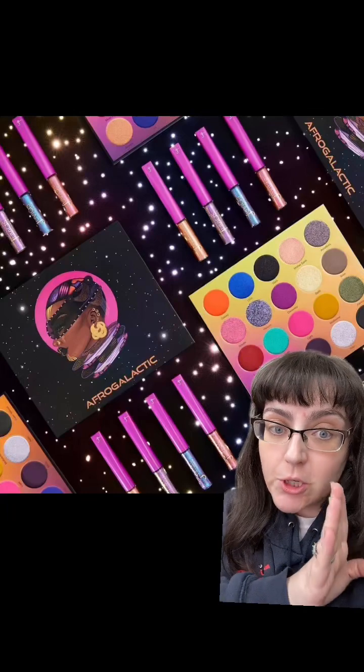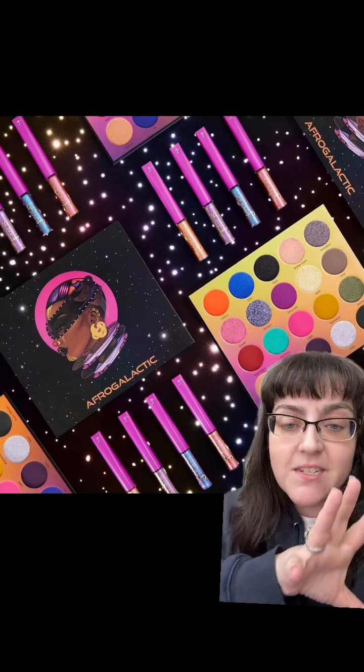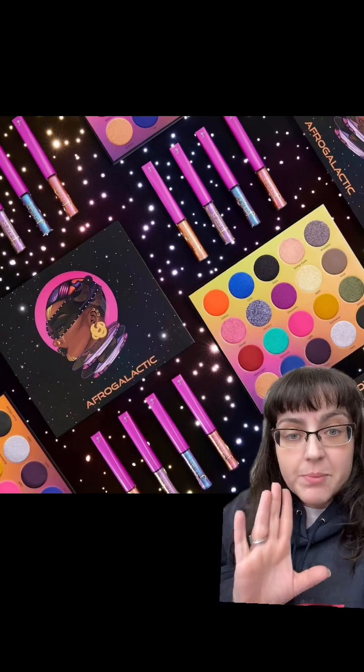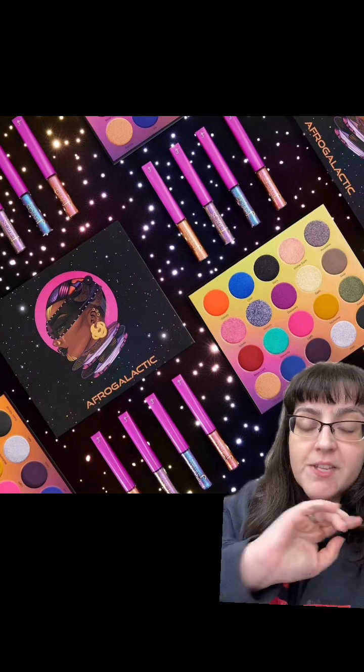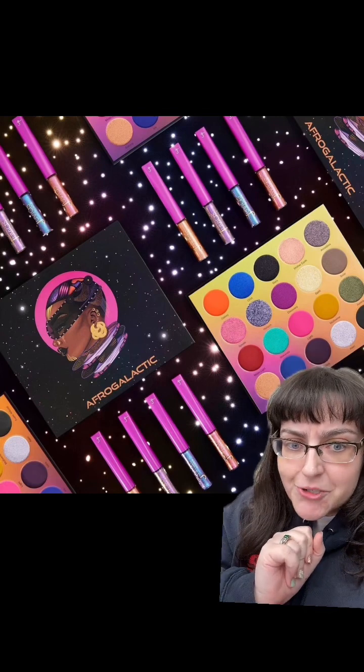Juvia's Place have just launched this new collection. It's called the Afrogalactic collection. And I gotta say, it's not like a massive collection. It's just an eyeshadow palette and some liners, but they are quite interesting. A massive thank you to Makeup on Your Radar. I've taken their pictures and the information from them, but let's actually have a discussion on this.